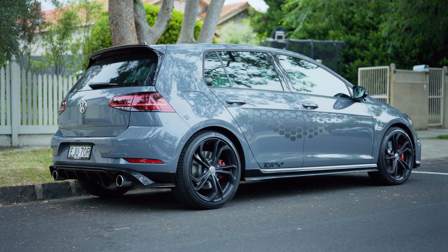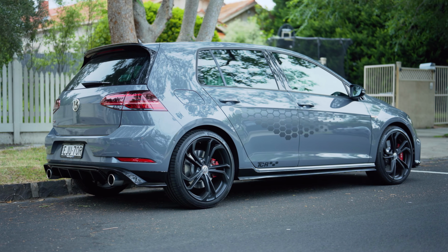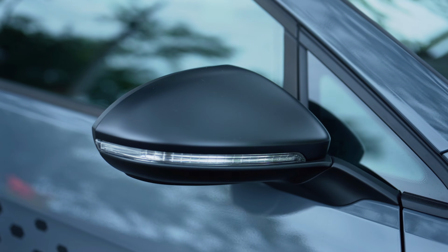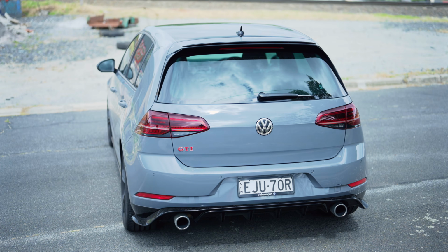This thing is nuts. Of course, being the TCR, you get even more limited edition stuff. For example, the wing mirrors are blacked out. You have a blacked out roof, and then coolest for me is when you open the door, you have TCR specific puddle lights. I love that. It is so cool. Such a premium touch.